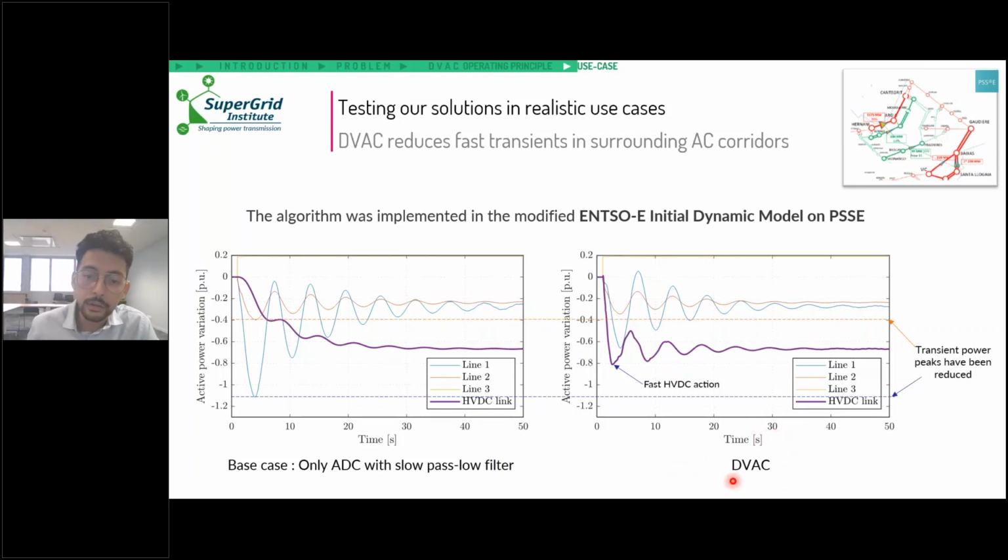Then when we apply the algorithm that we propose, it's very clear that the purple curve, the HVDC power, acts very, very fast. I mean, we trigger the power compensation, and we made the hypothesis that we had information about the disturbance. We knew which line was open, and we react accordingly, right? So we have this first impulse in the HVDC power, and then we modulate the power to compensate the oscillations.